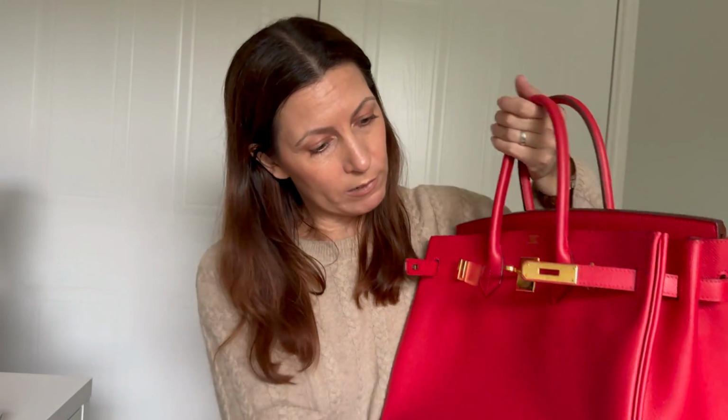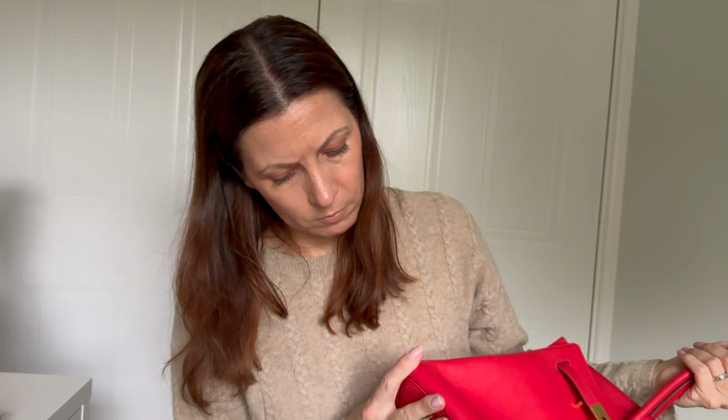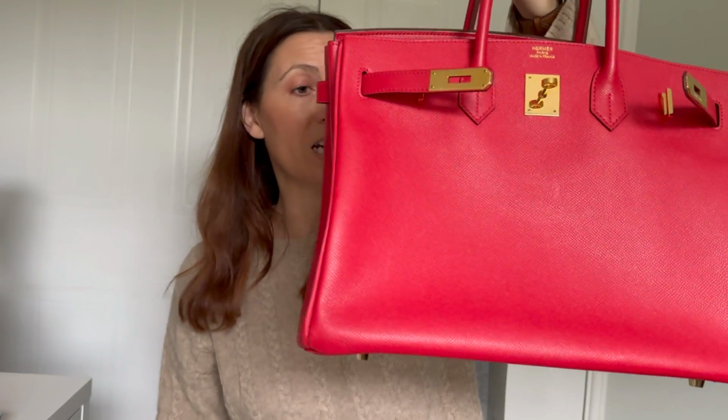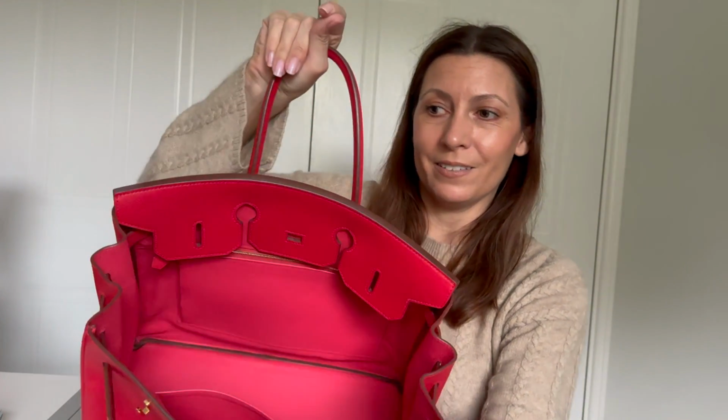If I'm being really critical, I don't think they come new like that. That's with age. Not that mine's that old, and it's well looked after. There's a tiny bit of wear on the corners, but you get that with any big bag. It's in really good condition. This has lasted really, really well. And I love it. I love how easy it is to get things in and out.